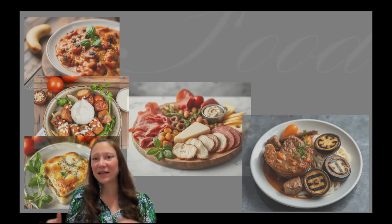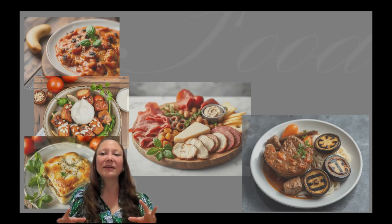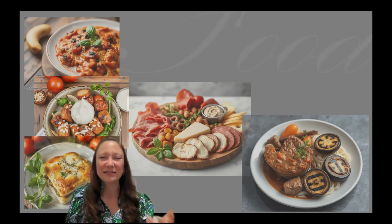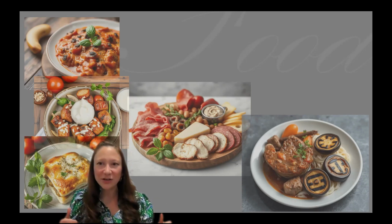Tomato-based dishes, so think lasagna, pizza, probably moussaka again, koftes, and then lamb, lots of lamb dishes, other fatty meats like beef stew. And then, of course, for my non-meat eaters, I don't want to leave you out. So mushroom dishes, earthy grain dishes, and then salty olives, salty feta. We get into hard cheeses like aged manchego.